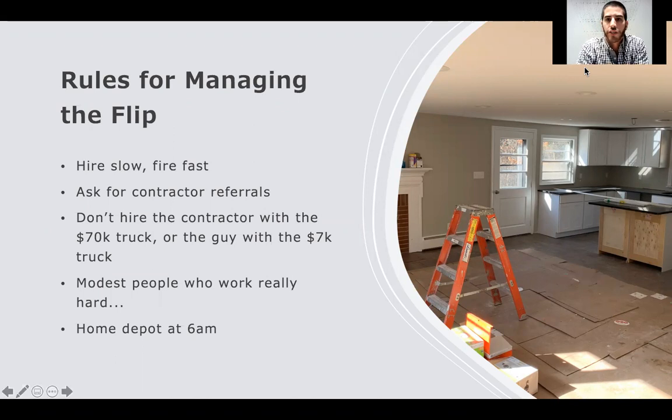This was a really fun project. It was a nice, easy, kind of quick one. But a couple rules for managing the flip: you want to hire slow and fire fast. What that means is that you have to have confidence in your team. At the end of the day, that's what that really means.